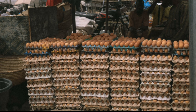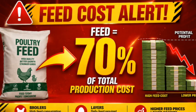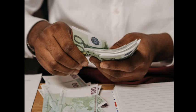If you are planning to start a poultry business right now, you are stepping into a very different market than it was just a few years ago. Commercial feed costs now swallow up to 70% of your total budget. One bad batch, a delay in market day, or a disease outbreak can clear out your profit margin overnight. So, if you have capital to invest today, where should you put it?